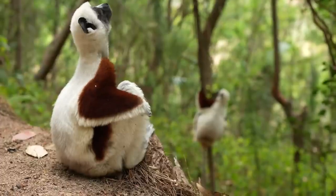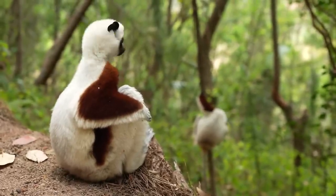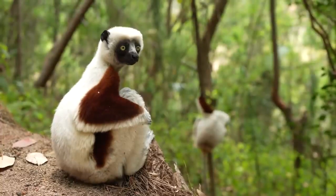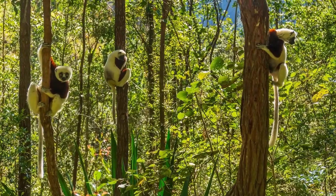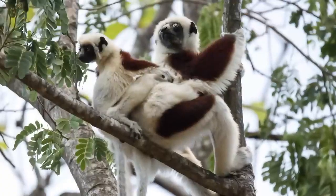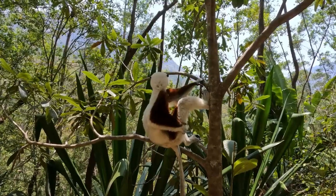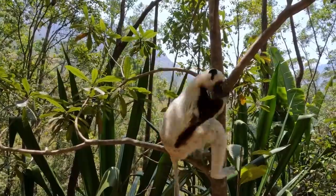The Coquerel sifaka is similar to Deccan's and Varro's sifakas, but exhibits reddish-brown pelage on the tops of all 4 limbs and the chest. This species lives in groups of up to 10 and mates once per year between the months of January and February. Females usually give birth to a single offspring after 160 days and can live for up to 30 years.